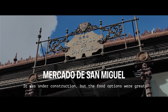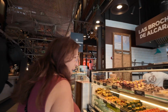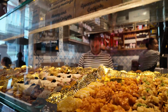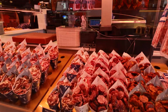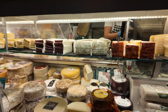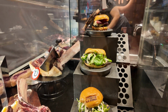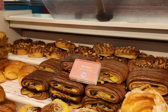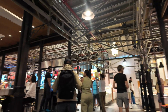Mercado de San Miguel is a historic food market in the heart of Madrid. You'll find traditional Spanish tapas, fresh seafood, pastries, wine, paella, and so much more. It was bustling every time we visited, so be prepared for crowds, including locals. There's seating, but good luck snagging some, especially if it's still under construction when you visit.